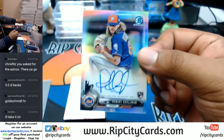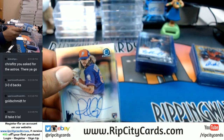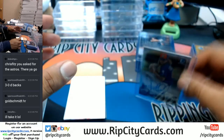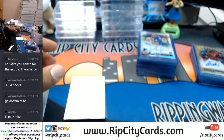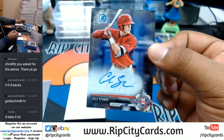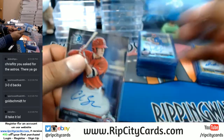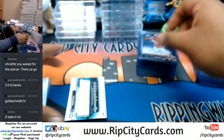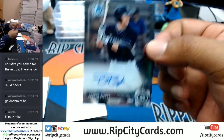Numbered to 499, Robert Selman of the Mets. So they are playing in Arizona, from what I can tell. For the Phillies, Cole Stobie with the auto. For the Mariners, Braden Bishop with the auto.